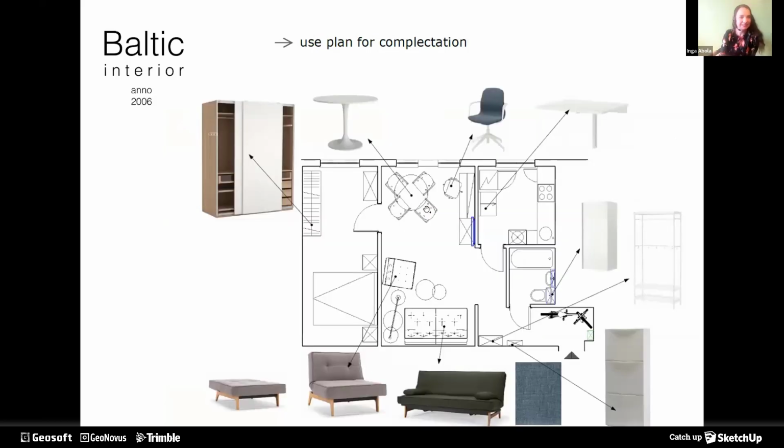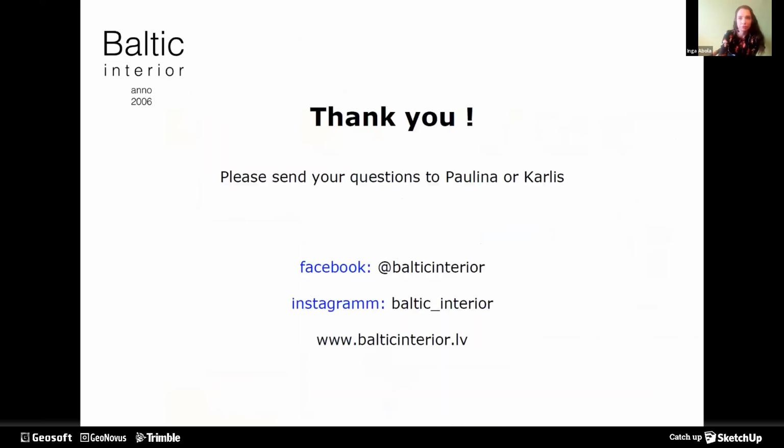Yes, and you can use these plans also for completion later, as this example shows. Yes, and it's much better than using only the table where you have the content. Yes, it's much more visible to the client to see it this way.